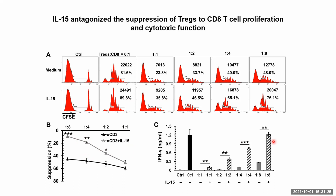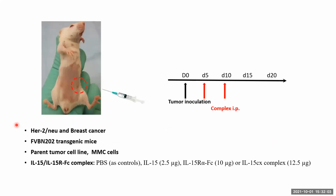And also importantly, for the function of the CD8 T cells, the released cytokine interferon gamma level also significantly increased. And at a 1:8 ratio, the interferon gamma level already recovered to the same as the no Treg control. So this data suggests IL-15 is very potent, can proliferate CD8 T cells and antagonize the suppression of regulatory T cells. So next, we wanted to look at cancer treatment.